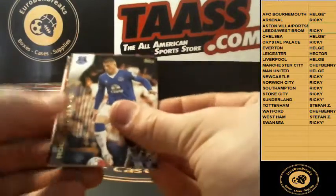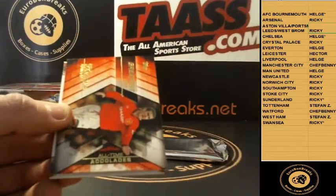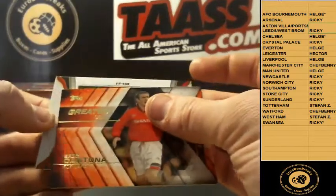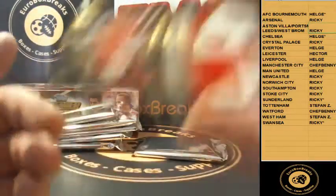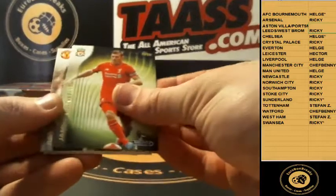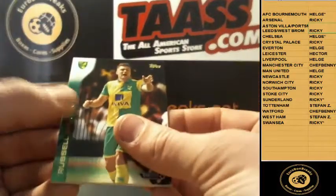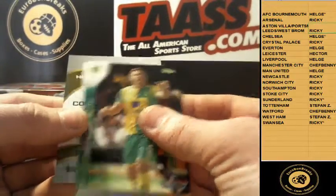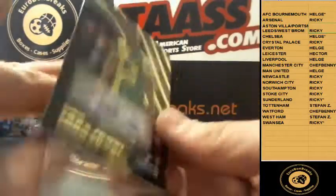Base. Coutinho, insert, Eric Cantona, and Hector Bellerin, regular. Damn, nice by the jumbo way. Base, base, green, Norwich. Wow, Russell Martin and Wes Hoolahan for Norwich, auto. Oh, yeah.